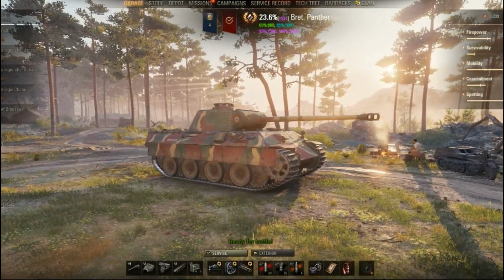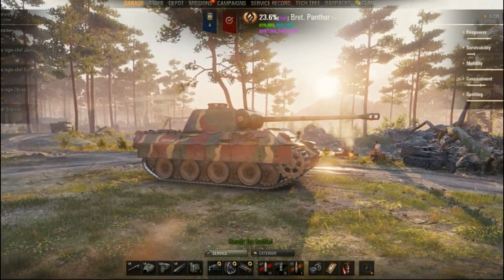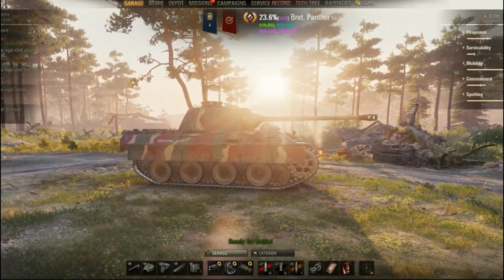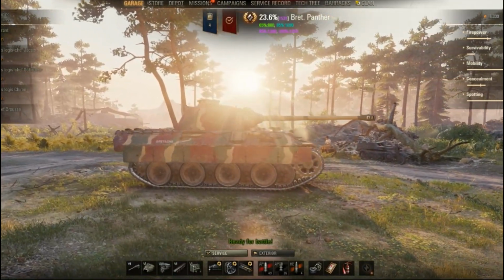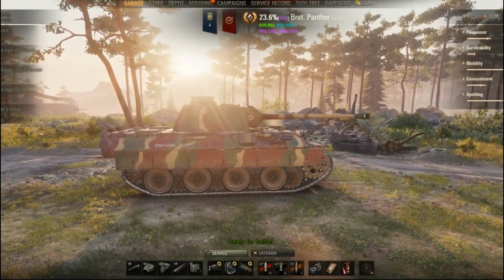Now, I've played a few games in it, and I am only an average player, but I'm trying to get a half decent replay to show you. But to be honest, unless you're top tier, everything seems to eat you for breakfast, and the gun just slices through you like butter. So although it's a medium, you've got to be pretty careful with it. But anyway, let's have a look at this one.